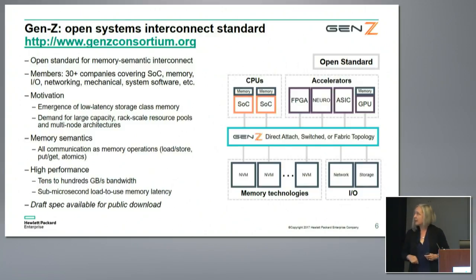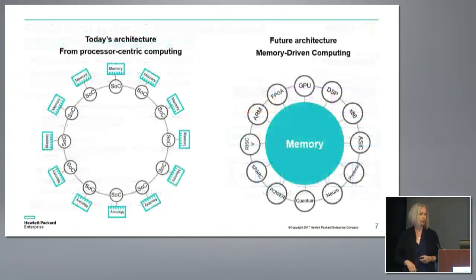And what Gen-Z provides you is the ability to globally address, for one CPU, for example, or SoC, to actually address any of the memory that is directly attached to this fabric. And this gives you high bandwidth access to the memory and access to very large pools of memory. And it's these types of technologies, both the combination of the persistent memory technologies and the fabric-attached memory capabilities, that enable you to progress from the conventional architectures which are processor-centric over towards ones which are more memory-centric architectures.